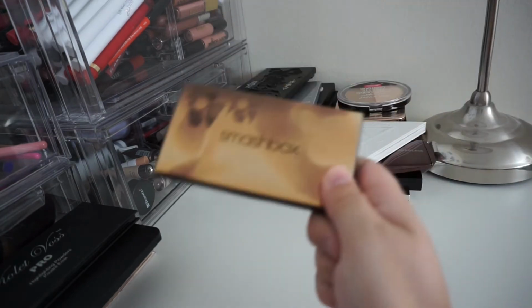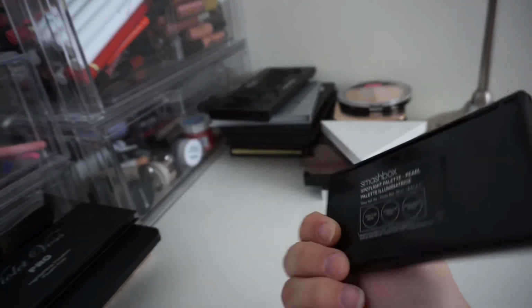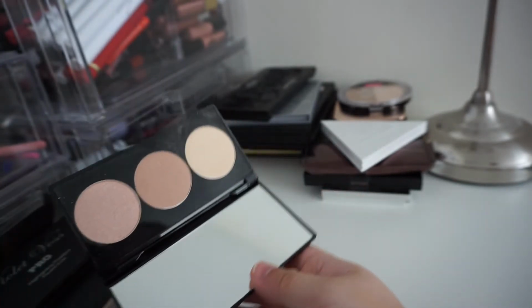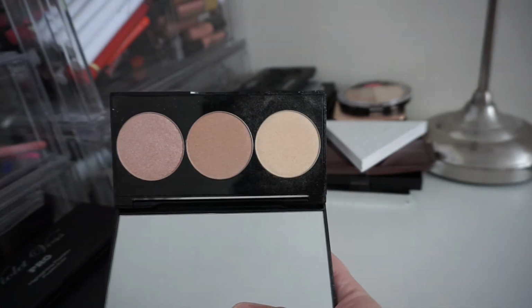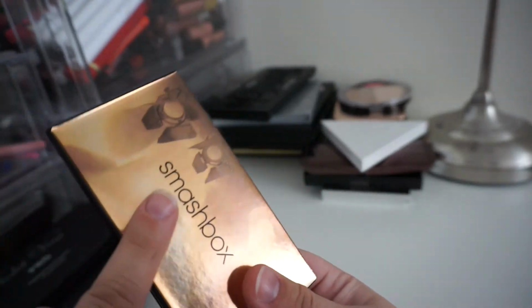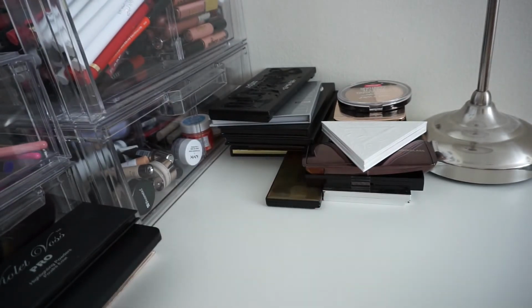Next, I have the Smashbox and Casey Holmes Spotlight palette in Pearl, which I do love. I do like it a lot, so I am going to keep it because it's great for travel. It's very rare that all the shades in a highlight palette can work for me, so yeah.